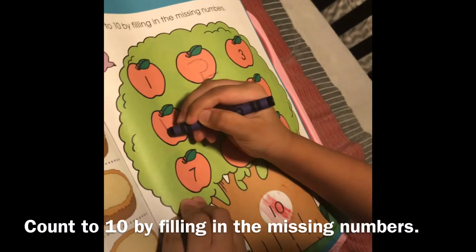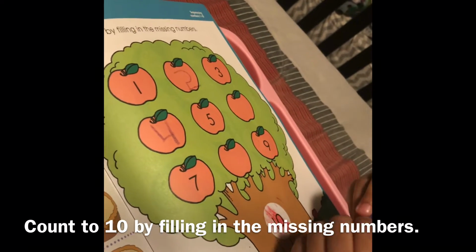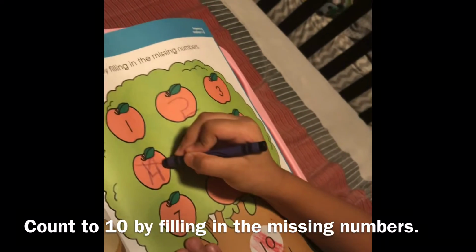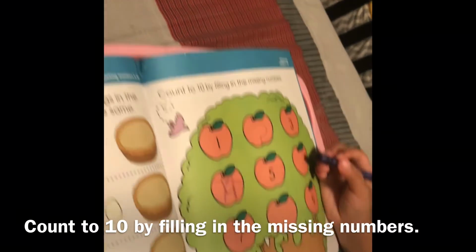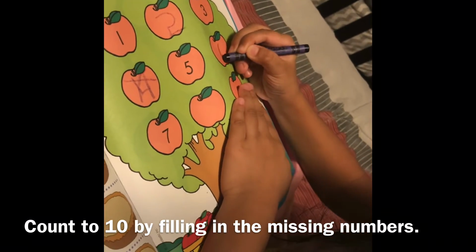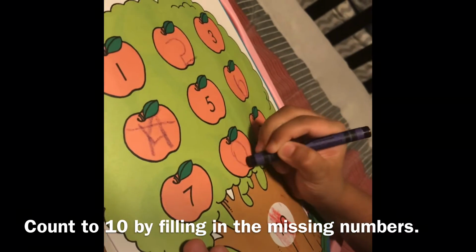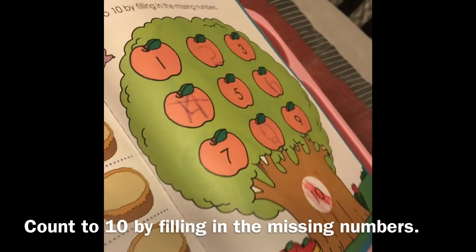You count the apples with your sister? One, two, three, four, five, six. Yes. That's correct. You have one, two, three, four, five. Six. Seven. What's next? Nine. What's missing? Okay. Eight, nine, and ten. We got 10 apples. Awesome job.